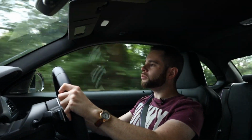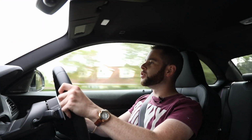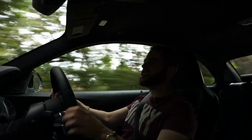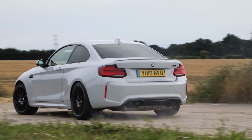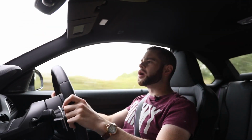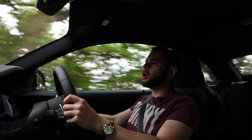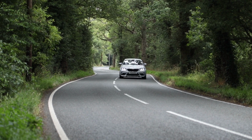I mean, let's take the chassis, for example. We found somewhere yesterday away from the public road, I'm hastened to add, where we could go and do a few slidey shots with it. And you know what, when it lets go, the balance is unbelievable. You can literally just pick your angle and you're away. And there's a bit of roll in the chassis, but that's fine, because it's communicating with you. It's telling you how much grip you've got and how hard you're pushing it as you go through the corners.